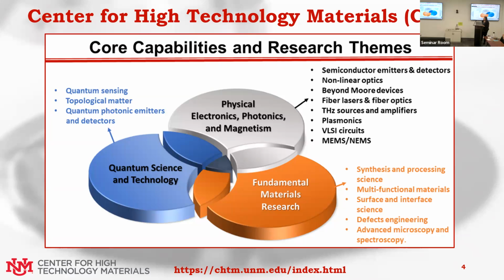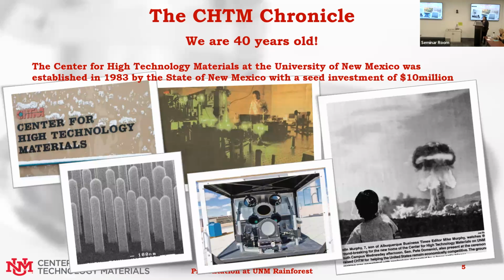Just to start off, I will head backwards and then come back into what we are doing. As I said, CHTM is 40 years old. Our inception was in 1983, but I think it was the year before that the legislature of New Mexico gave funding for 5 centers of excellence, and we were one of them. The reason was that the senator at the time fought for us. And so this is the reason why we exist today.